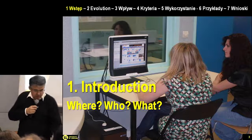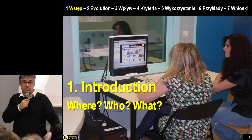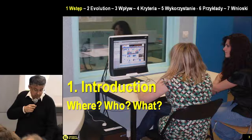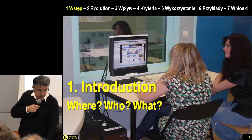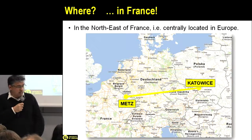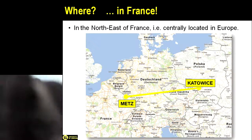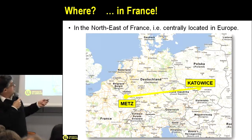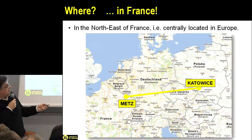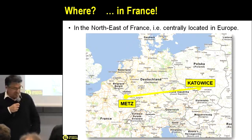As an introduction, I'll give you some pictures of my lab. We use a lot of technology like Tobii. Tobii is eye trackers, and we make some experimentation on web design and the use of websites. Where I come from, Metz, is just here. It's in the northeast of France, and Katowice is far away, so it's a long trip.